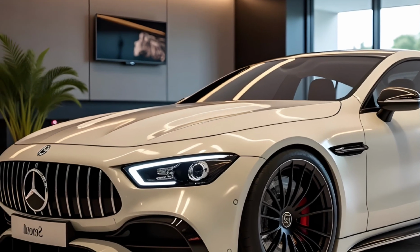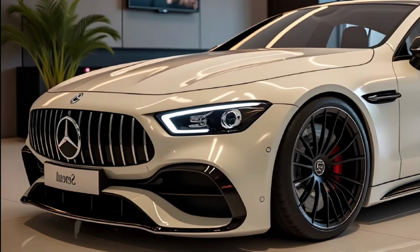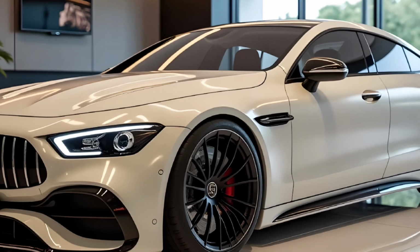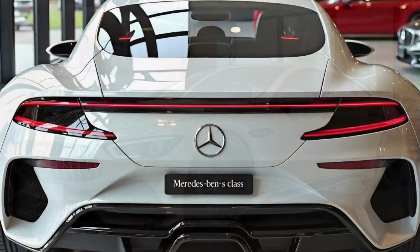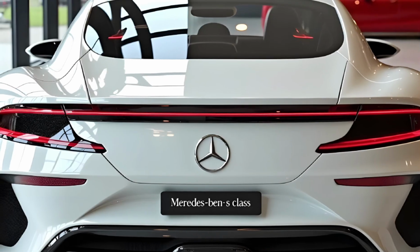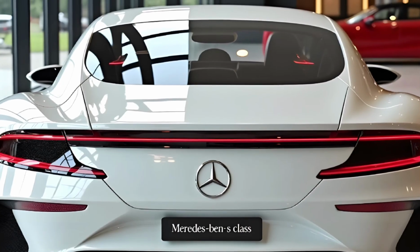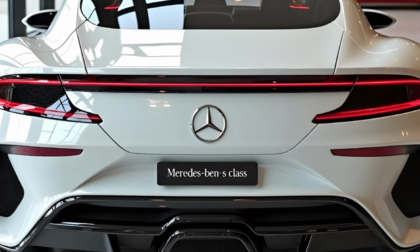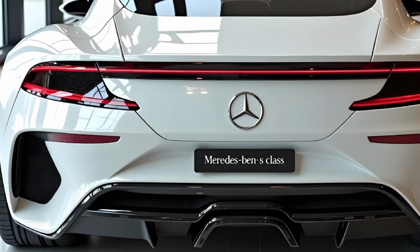The display merges beautifully into the minimalist interior, where high-grade leather, open-pore wood, and ambient lighting come together to create a space that's more lounge than car cabin. Rear passengers aren't left out either. They get individual touchscreens, fully reclining seats, and an upgraded version of the executive rear seat package, complete with massage functions, climate control zones, and even calf rests. Whether you're driving or being driven, the 2026 S-Class makes sure you're in the lap of absolute luxury.